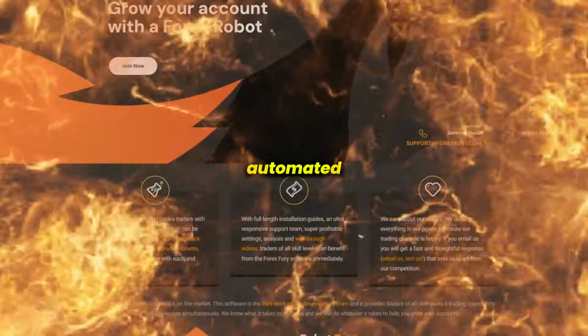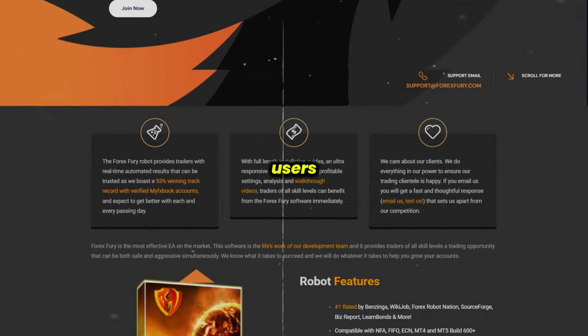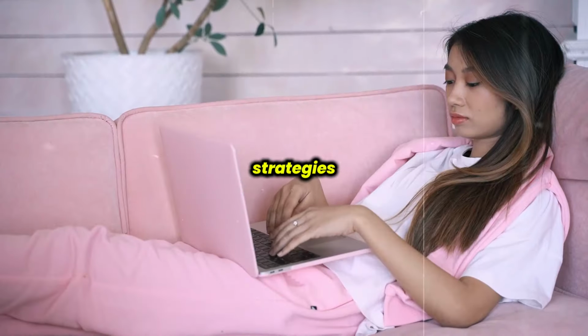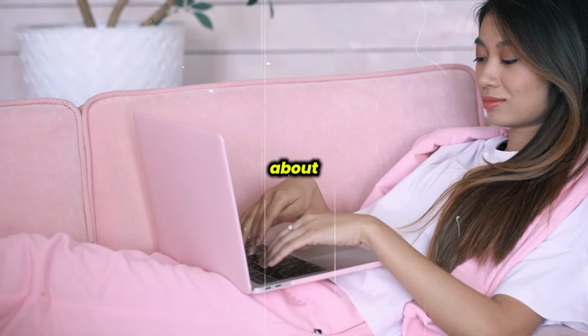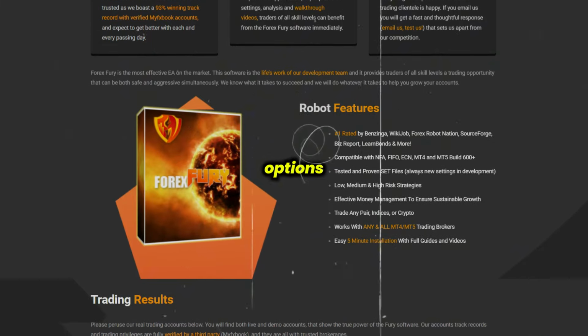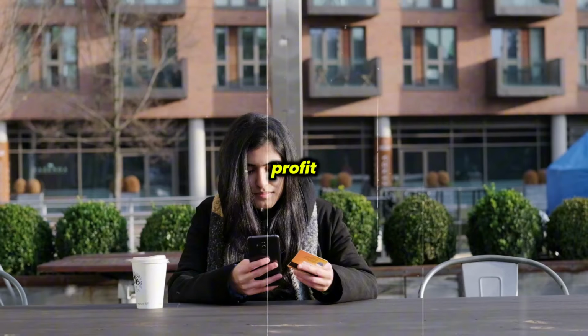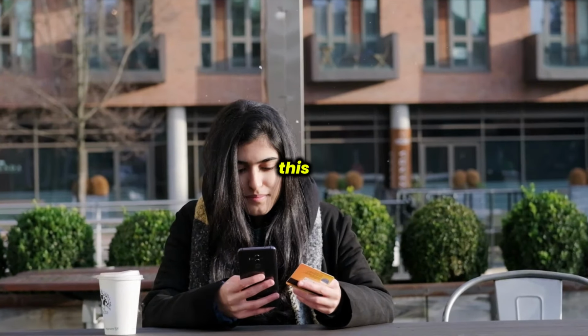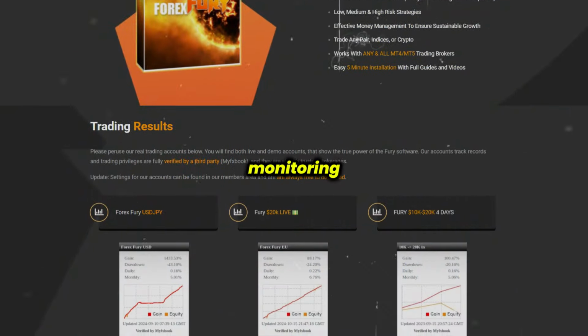Forex Fury is an automated trading robot designed for MetaTrader 4 and 5, which allows users to automate their Forex trading strategies. It's been around since 2015 and has built a user base of about 15,000 traders worldwide. One of the standout features of this bot is its highly customizable options, allowing users to set parameters like stop loss, take profit, and maximum spread. This makes it appealing for both beginners and more advanced traders who want control over their trades without constant monitoring.